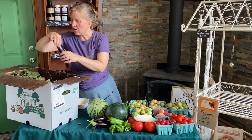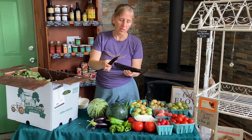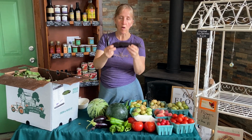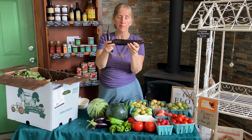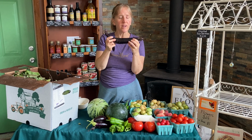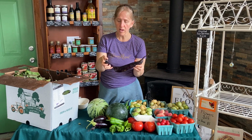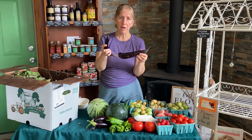Okay, some more of my purple eggplant, Japanese eggplant. These do keep on the counter for a couple days, or put them in the refrigerator, but don't forget about them because they do lose their flavor, and they're much better if you use them fresh.